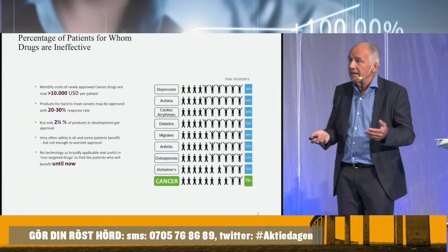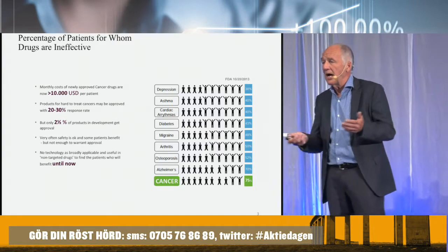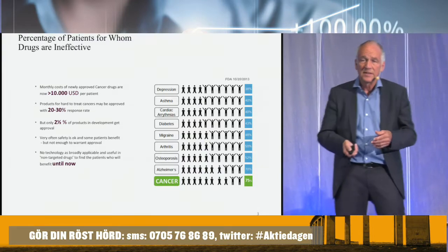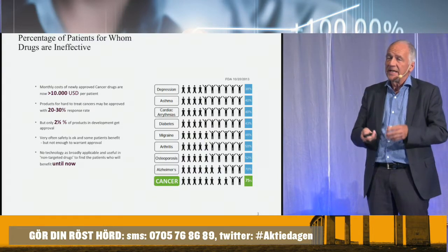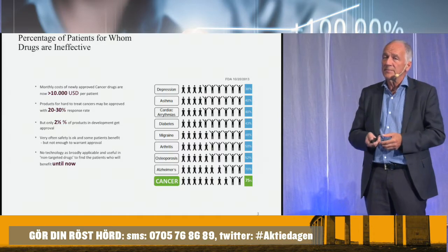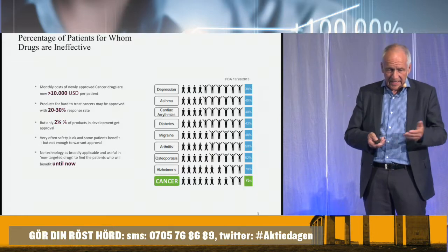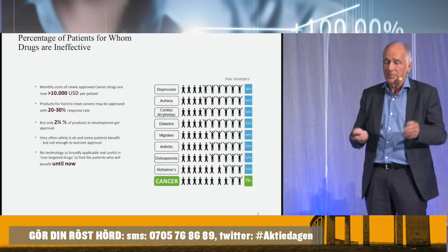On the other hand, there are a lot of compounds in development that never are approved. So only 2.5% of the products that are in patients end up being approved for cancer patients. Many of those products are probably very good, but they're just not effective enough. Safety is okay, but too few patients benefit.